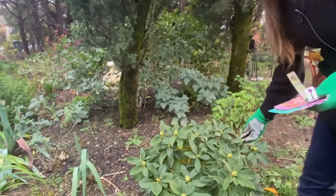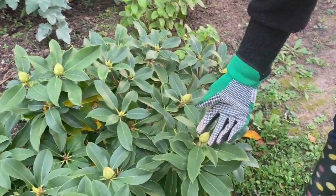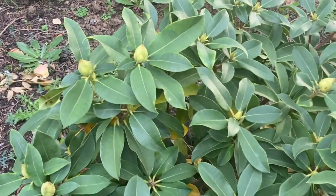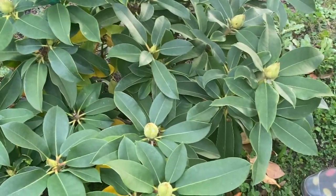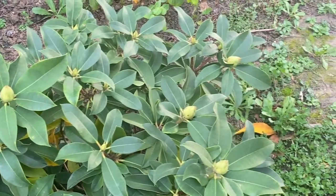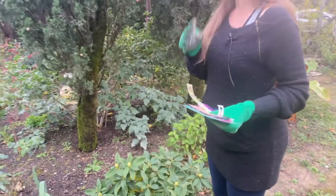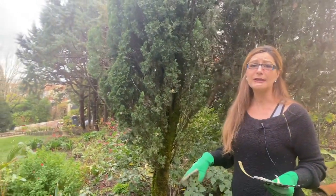But look at these huge buds. Look at this. I planted this early spring. It flowered. It was finished. And now I have more buds for the spring. I'm really excited about this. It's looking really good. And I just wanted to also say that our soil here is alkaline.